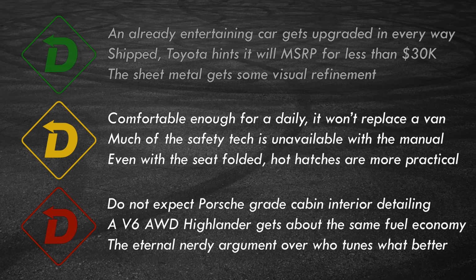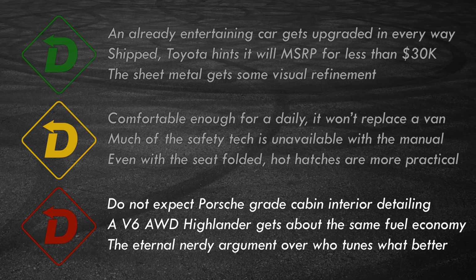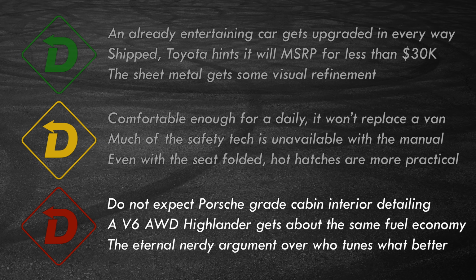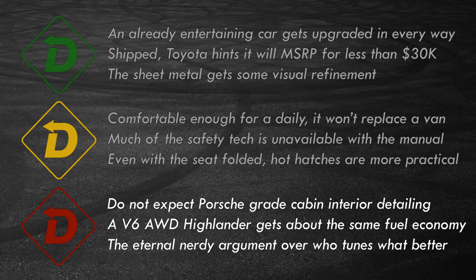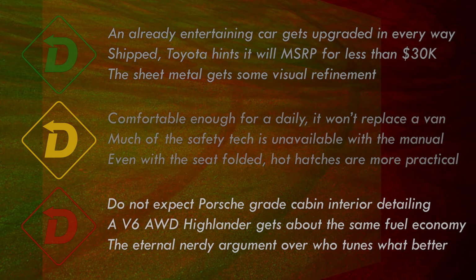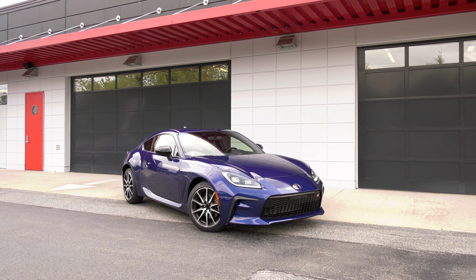Red light. Even on the premium model, I find the cabin, which is improved, to be a dark basic space with a rudimentary user interface. For a small car, fuel economy on premium gas will eat into your tire budget. And finally, owners will need to endure fanboy comparisons over which is better, GR86 or Subaru BRZ. It's like arguing who's the best dancer in BTS. It's a matter of personal taste.